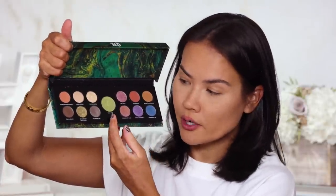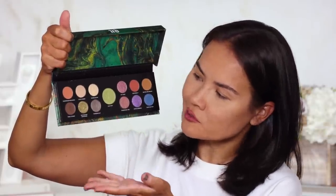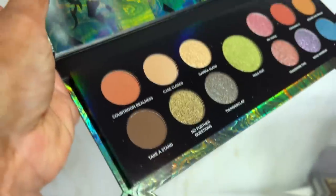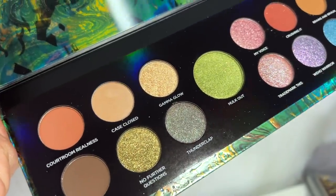This green beauty right here. That actually wasn't so green on the inside. In fact, it only had one really green eyeshadow and it wasn't even that green. And then it had like a green gold. The rest were just a bunch of shimmery shades in the shifty kind of category, like a bunch of pink purples and brown purples and some matte shades.